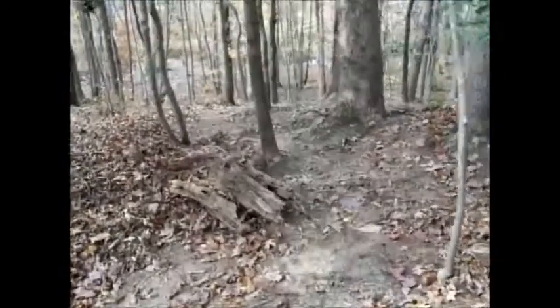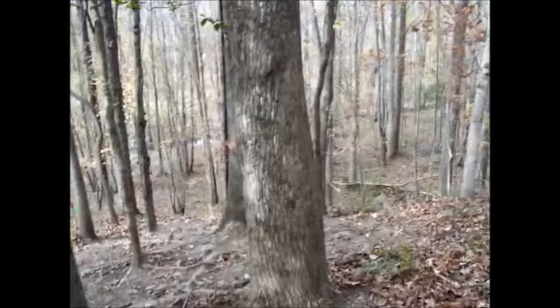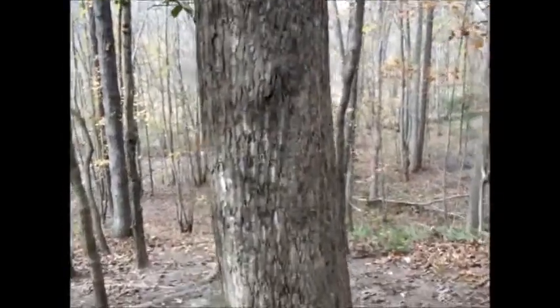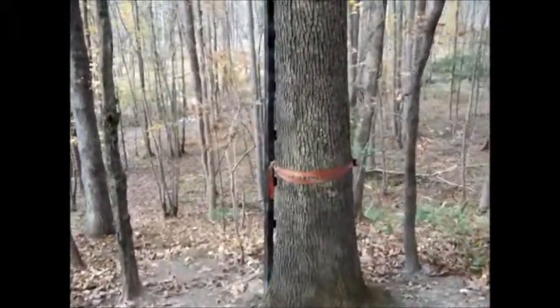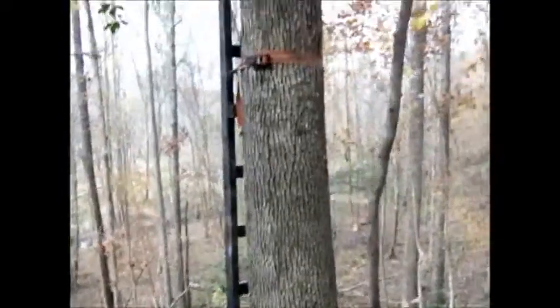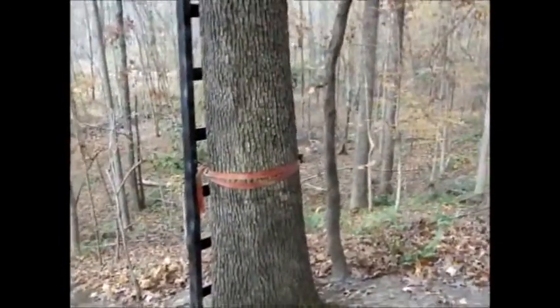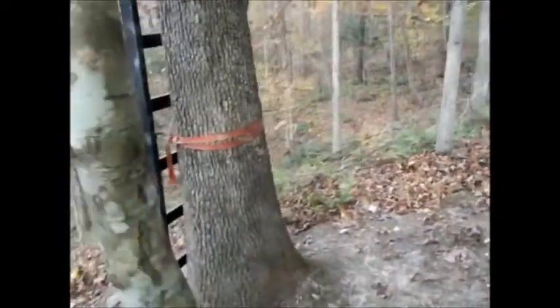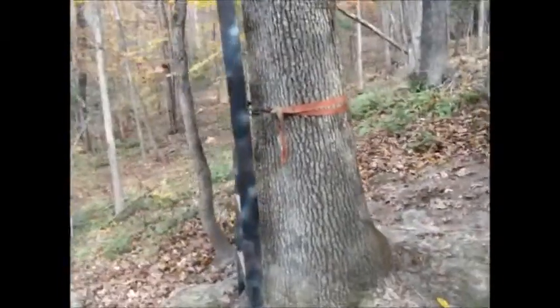Continuing along the path, this is only about 100 yards behind the house, coming up on a real nice oak, and we're going to bypass that one. And here is the oak that the stand is bungeed to, and there's a view of it from the back. This tree is about 2 feet in diameter down at the base, maybe even a little bit bigger than that. I'm going to swing around the front here and show you how I got things set up.